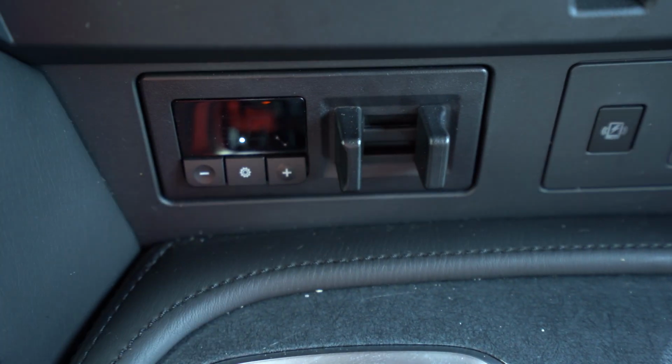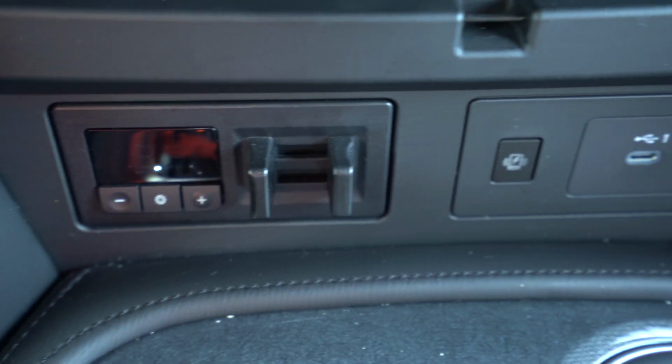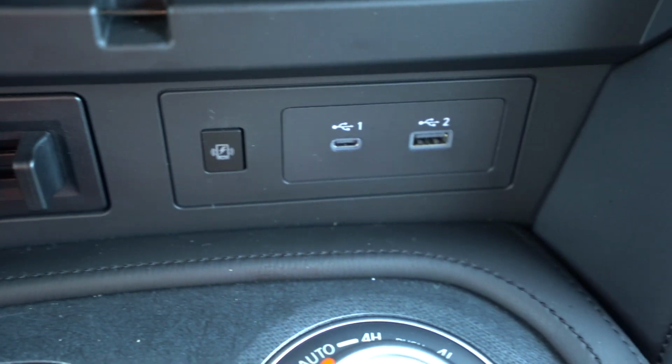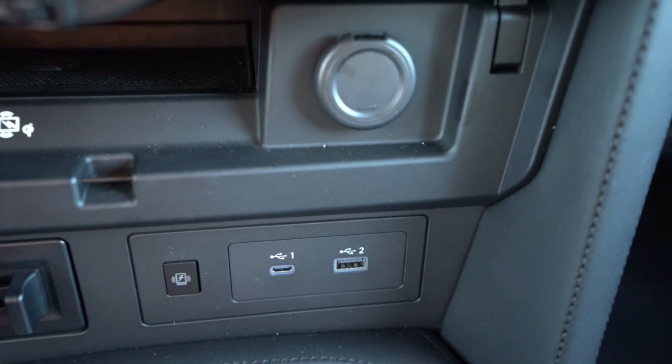This is awesome. You have a V8 and you have a big vehicle that can tow. It's nice to know you have an integrated trailer brake controller. You also have USB-A, USB-C over here, and a 12-volt power outlet right there.